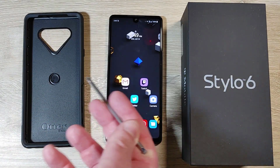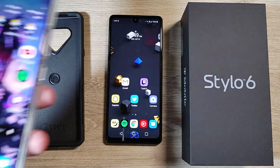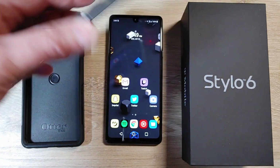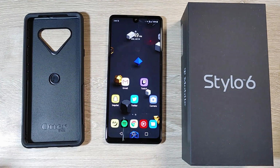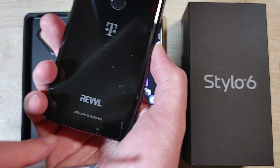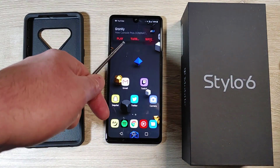I was going to keep it for a while, but then we got the A71. T-Mobile released this Samsung Galaxy A71 with a little shiny, and it didn't come with the fingerprints. We put those on there ourselves. So we got this phone to replace this T-Mobile REVVLRY, even though it says Rebel, it's the REVVLRY Plus, which is an extraordinary phone. This phone, not so much.